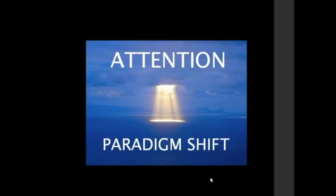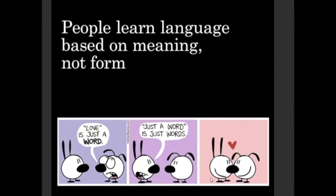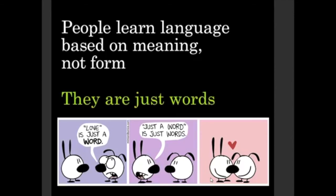Okay, we're ready for another paradigm shift. This one is people learn language based on meaning, not form. So people learn language based on meaning, not grammar, because to most kids, they're just words. They are just words that mean things. They're not functions, they're not prepositions, they're not adjectives, they're not past tense verbs. They're just words that mean things, and students don't really know.